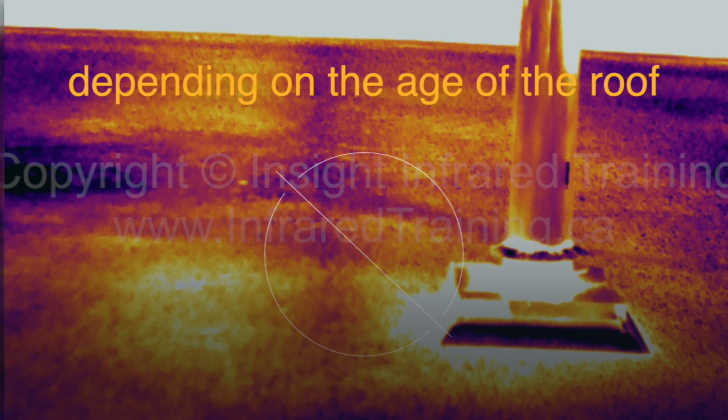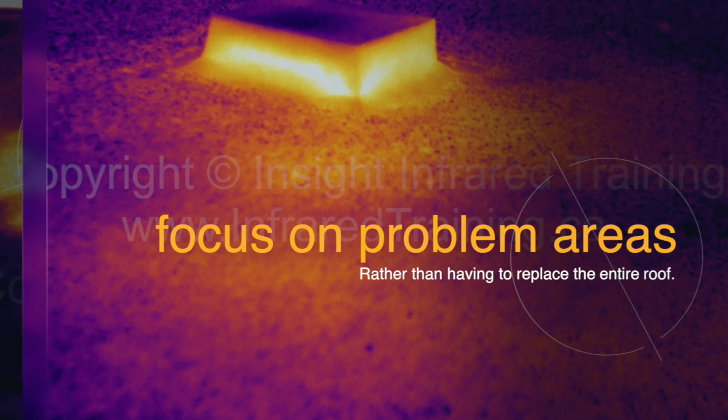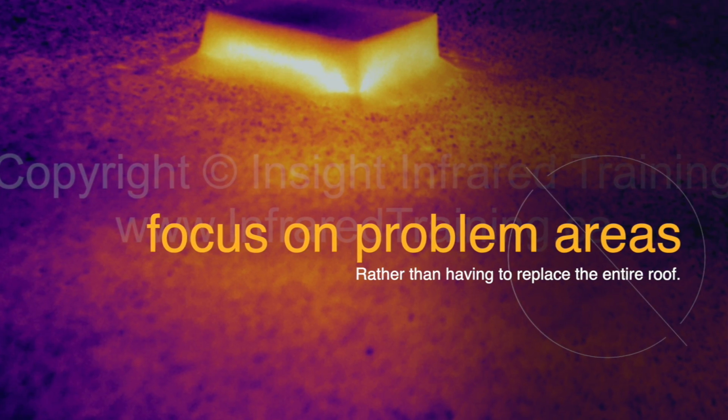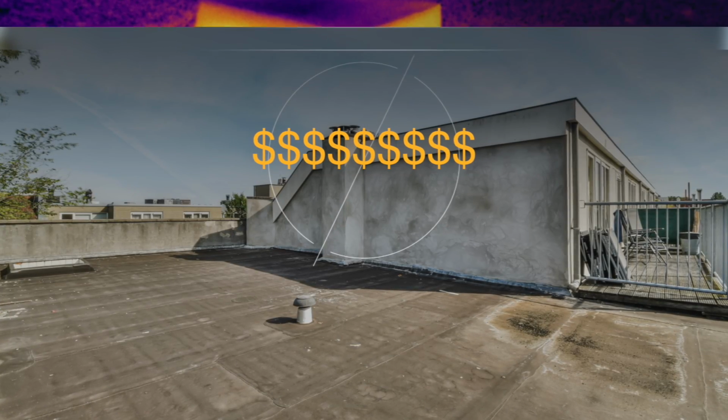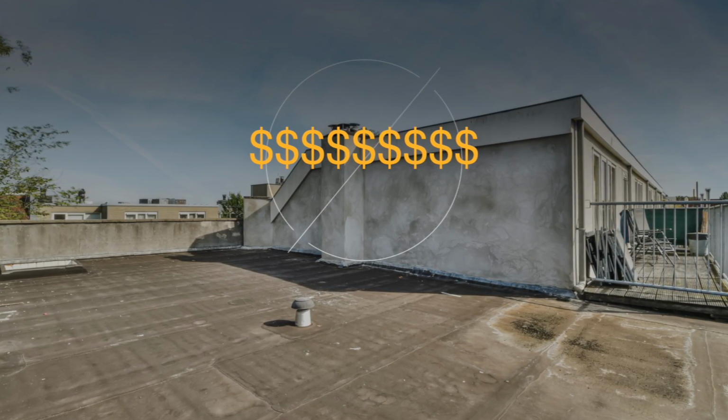Infrared flat roof inspections should be performed at regular intervals with the frequency depending on the age of the roof. This allows problem areas to be located and repaired before they develop into a large-scale problem. By conducting infrared flat roof inspections for preventive maintenance purposes, repairs can be focused on problem areas rather than having to replace the entire roof, which can cost tens of thousands of dollars, even on a small building.